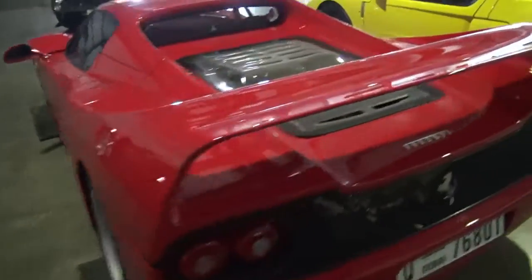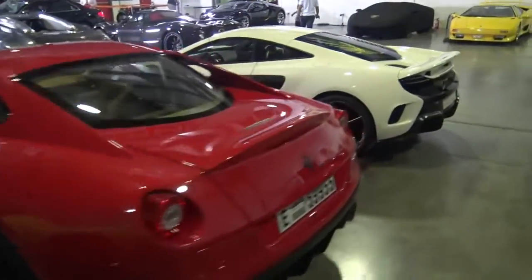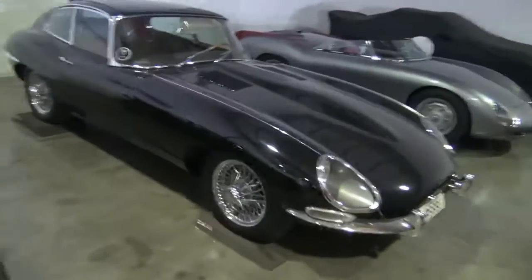Look what we have here. F40, F50, Ford GT, 599 GTO, 675 LT, 488, 993 turbo. Stunning. Looks like basically a concours condition E-type. Under this blanket here, judging by that dot, it looks like a Project 7.